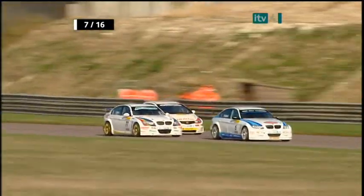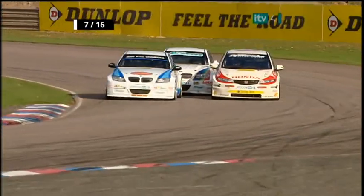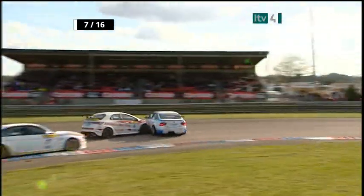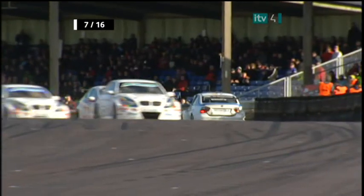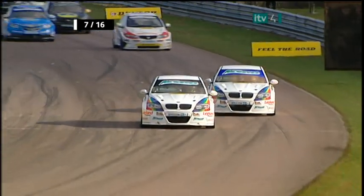But he knows as well it's very difficult to get around the outside. Oh, he might do it because Stephen Kane was blocked. Oh, no, two in one go, surely. Collard spins, Matt Neal takes with him, but he gets back on again, and in front is Stephen Kane with Matt Jackson. Airwaves 1-2 at the moment.